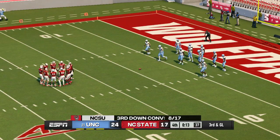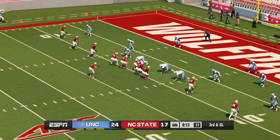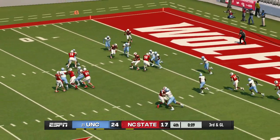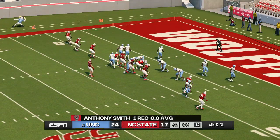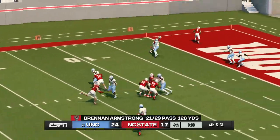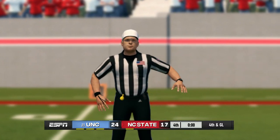And this is the 13th play of this drive. They come out in an empty backfield. He's level at the 9-yard line. Kill, kill. Wow, you just got to love it for this defense. They come up with the stop of the ball game and maybe the season.